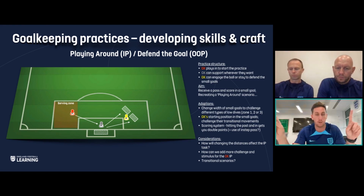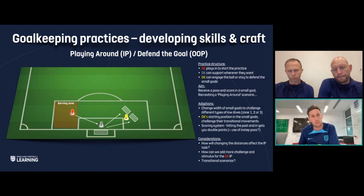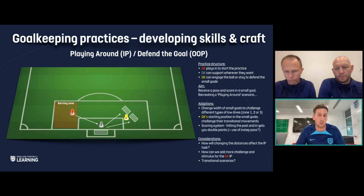So if we're talking about the defending the goal actions, I'm not sure if anyone joined, was it Yilmaz and yourself, Ant, on the defending the goal webinar a few months back, where they specifically spoke about different zones and types of dives. You might keep them close to focus on the zone 1 type dive, so the sweep or even the foot saves, for example, zones 1 and 2, or you might widen them to look at zone 3s. And again, you might play around with the distances and the width of everything.